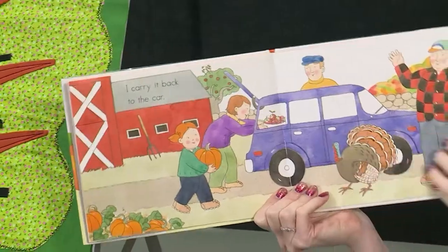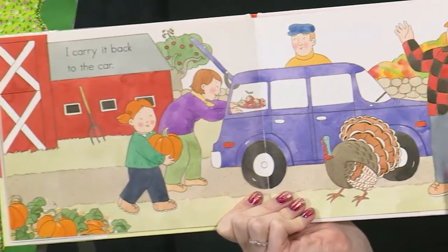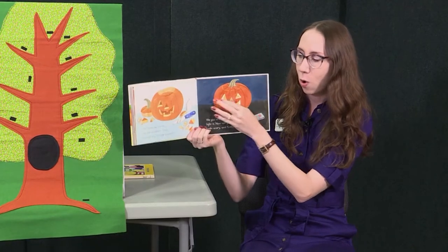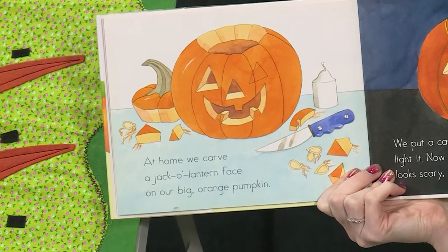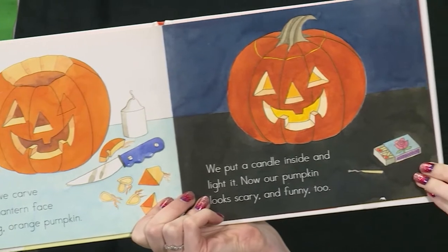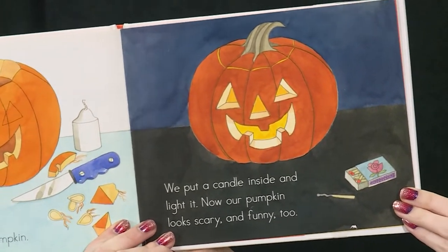And I carry it back to the car. And there's the turkey. And we wave bye-bye to the farm, and at home, we carve jack-o'-lantern faces on our big orange pumpkins. We put a candle inside and we light it, and now our pumpkin looks scary, but also funny too.